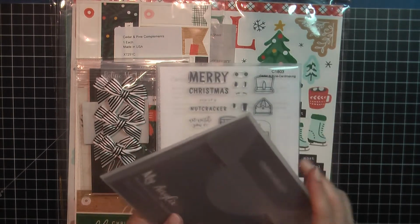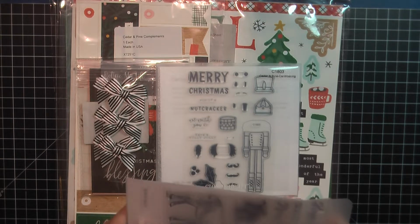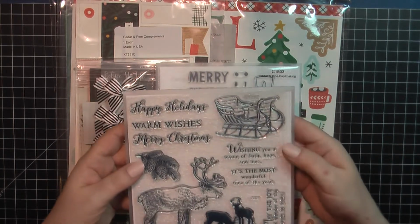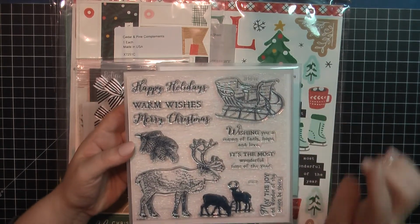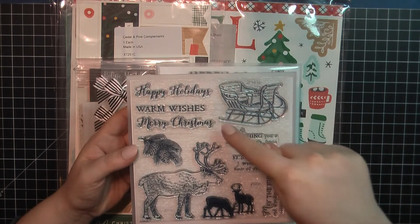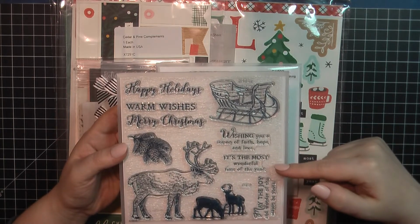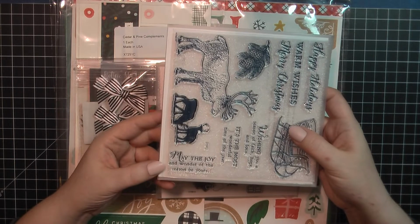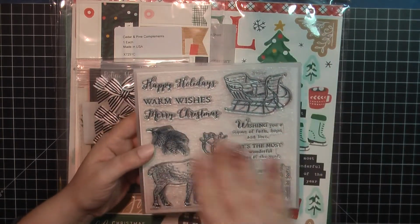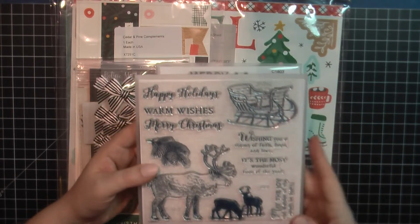So this is called Reindeer Crossing. Again, it is available now. The next 2 months are always available when you're doing your orders. So it's got a pretty sleigh and the reindeer and then some smaller ones. Happy holidays, warm wishes, Merry Christmas, wishing you a season of faith, hope, and love. It's the most wonderful time of the year, and may the joy and wonder of the season be yours. So really, really nice general sentiments, and then also some longer ones as well. Great for the outside and inside of the cards.